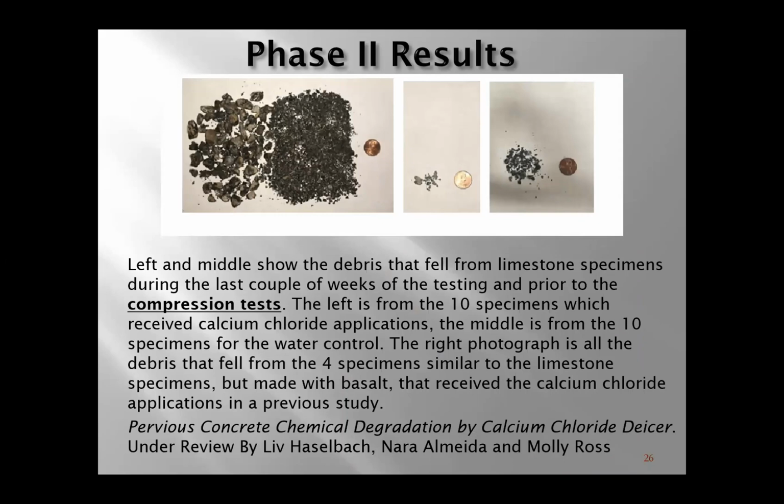So then we came to Texas, and instead of using the basalt aggregate that we had used, because that's the most readily available out west, whereas it's granite more in the East Coast, we used limestone. And we did the same test. And what I want to show you here is what happened using limestone aggregate in our pervious concrete.